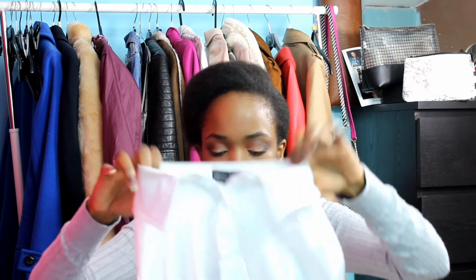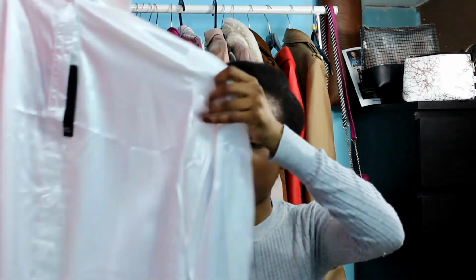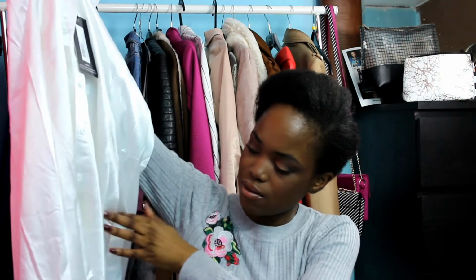Again, material's horrible. It's not that bad, the material. It would look a lot better when it's ironed, but it's just not a nice satin. It's not nice at all. And it looks like it doesn't have any shape to this at all. It's just a straight shirt. You know, you want it to have a bit of a curve. Oh, it just doesn't look nice.